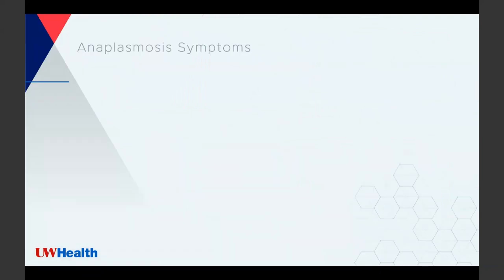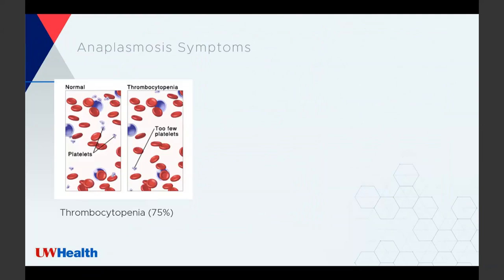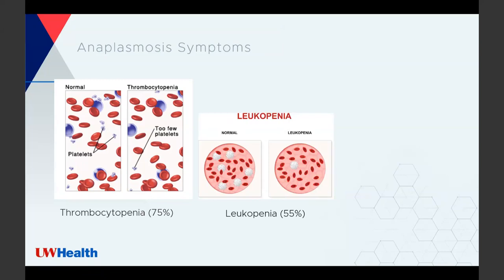So for anaplasmosis, you'll still get those common flu-like symptoms that will occur within 0 to 30 days. Some other symptoms specific to anaplasmosis are thrombocytopenia, which occurs in about 75% of patients. This is essentially the destruction of platelets leading to a risk of bleeding. Leukopenia is a low level of white blood cells, which can interfere with the ability to fight infection.